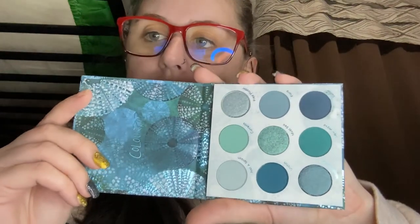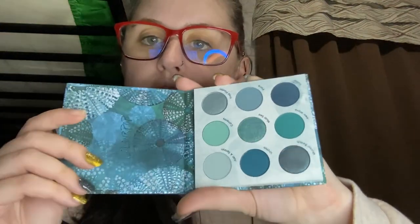I got the High Tide palette from ColourPop. And you know what? I'm kind of excited about it because while I have mint colors, I don't really have that many teal colors. So I am excited to use different colors just to splash. It's very pretty. I don't keep the boxes, toss.